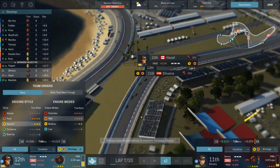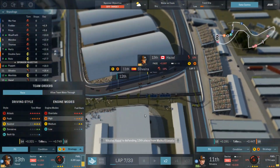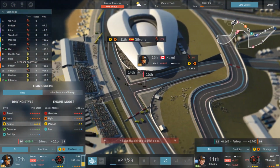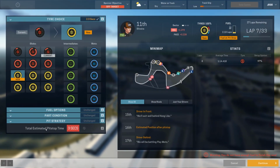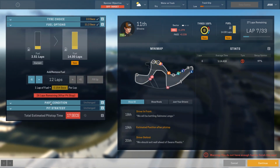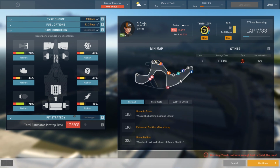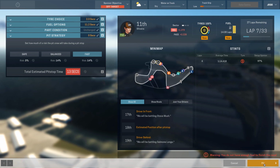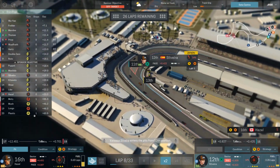For the first time this season, Hazel is in 12th, Silvera in 11th. Oh, dearie me. Well, okay, based on the tyres that Hazel's got going on, I think I might even bring him in first. No, stuff him, he can stay out. We'll switch to softer tyres for Silvera. We will fill her up entirely. And hopefully, let's have a look at the park condition here. Everything looks poor. Good. Risk of 14% on a fast pit stop. We'll give that a go, certainly. And we'll see how we get on with that. And we'll bring Hazel in pretty much the following lap.